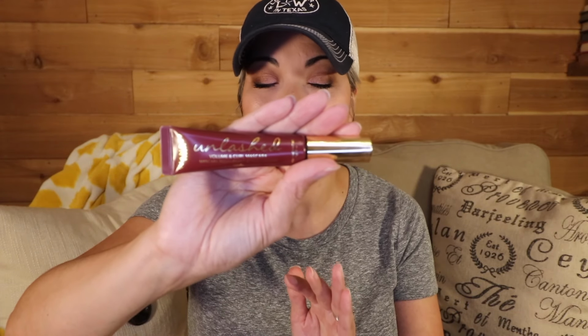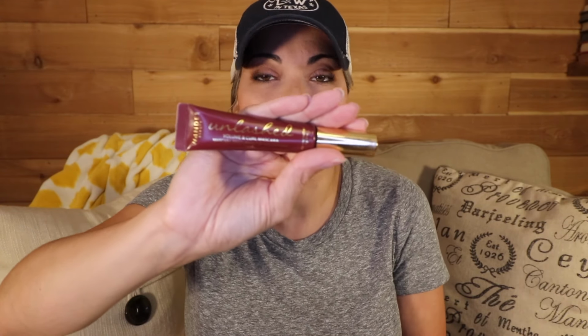This is the Wander Beauty Unlashed Volume and Curl Mascara. This is honestly a nothing special mascara to me. I don't know if it's because it's a little bit older. I don't see volume with it. I don't feel like my lashes are thicker or fatter or have a lot more volume. I'm really underwhelmed with both of these, but together they're okay. But I just want to work through these and be done with them.